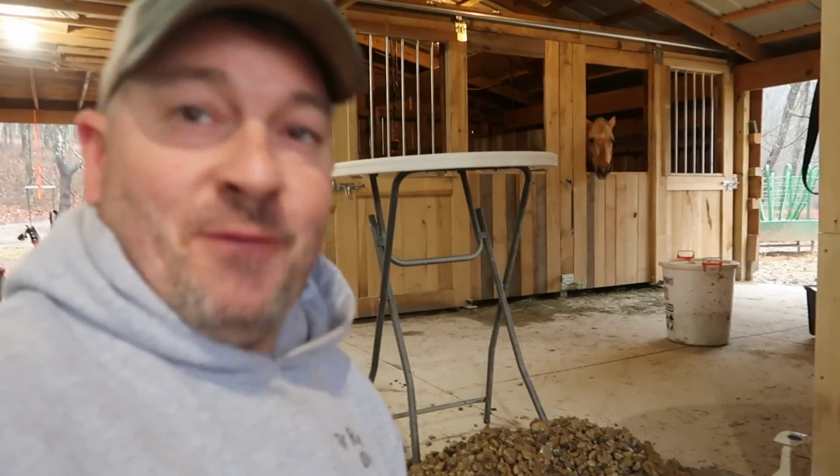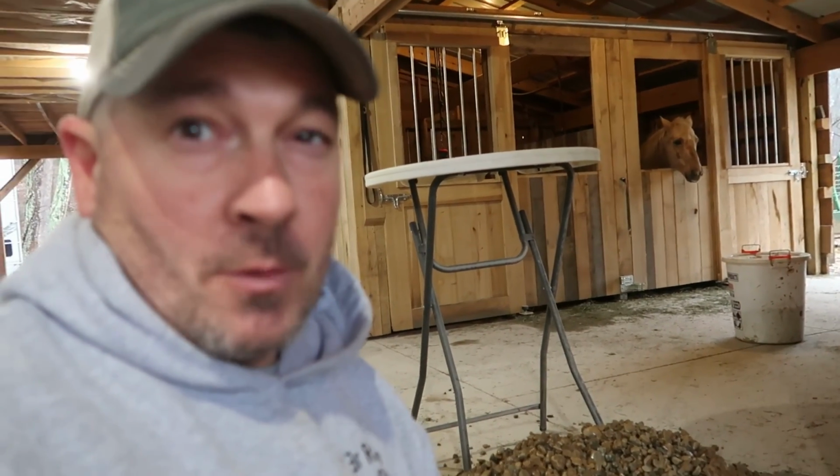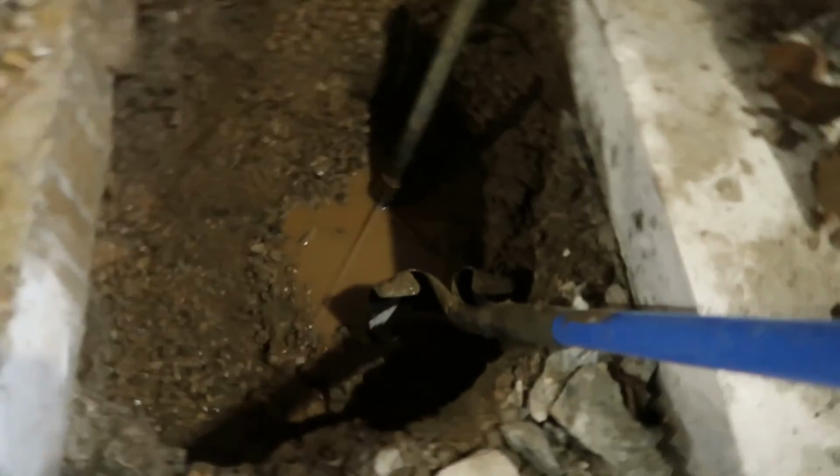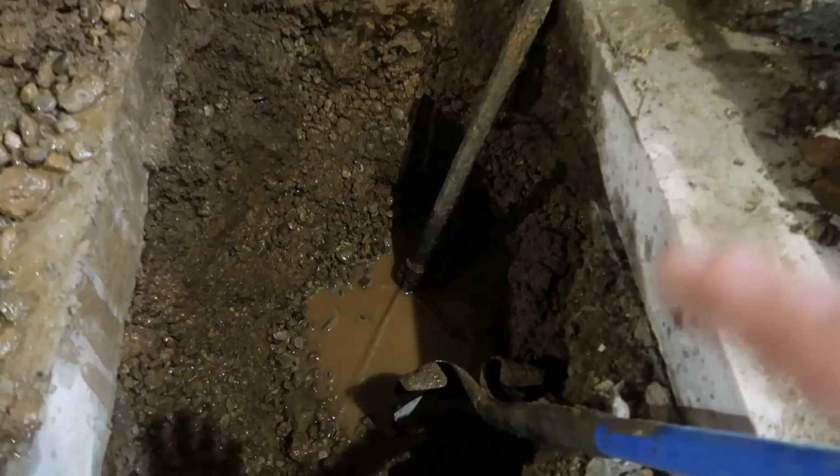Ladies and gentlemen, after a fun 30-minute workout, I'm down to the bottom of the hydrant. I figured out what was going on. Let me show you. You can see the water pouring out. That weep hole is designed to do that when you shut it off. That's how it's frost free.